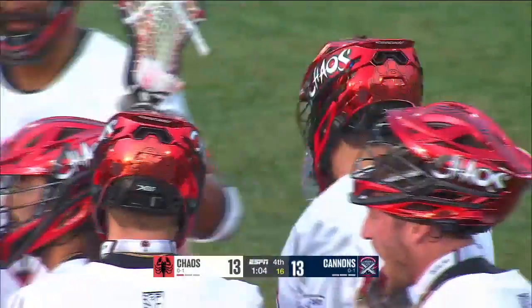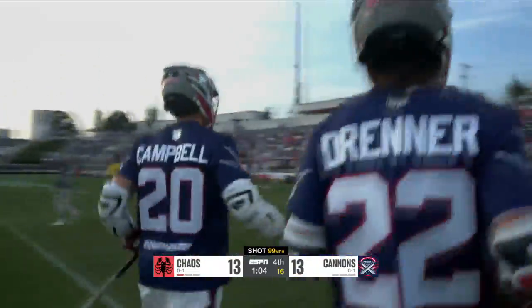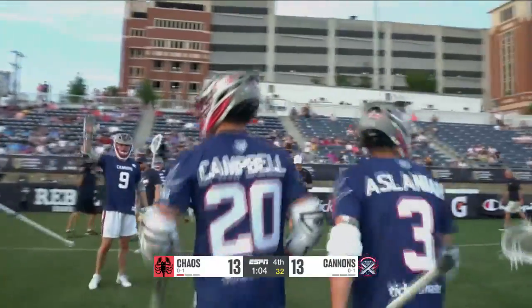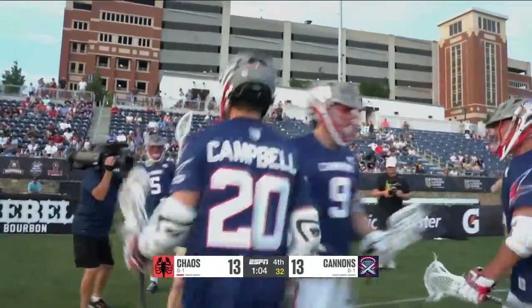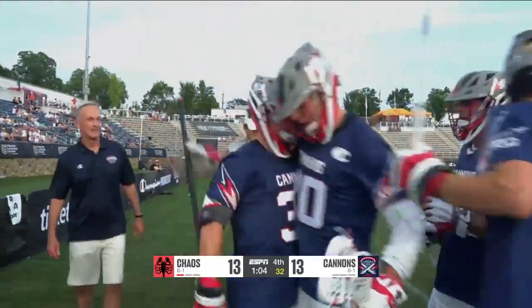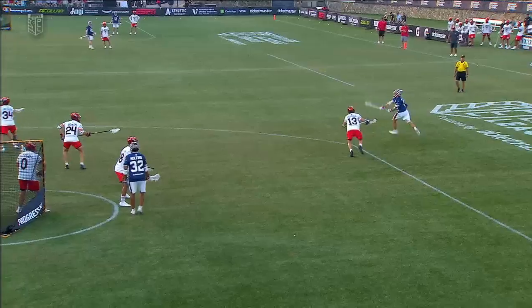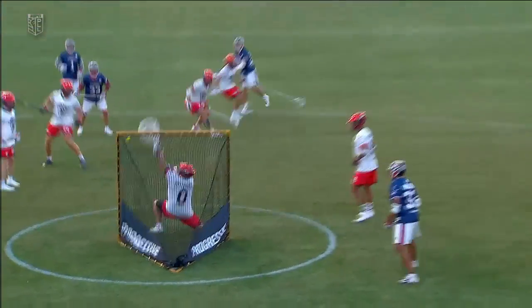This was executed to perfection. The key here is the down screen, and I think it was Marcus Holman who set it up about 10 yards north of the goal line extended. He basically pass protects or blocks for the lob feed up front for the 2. You got to respect Drenner as a Dodger. You could see Holman snowplow in front.